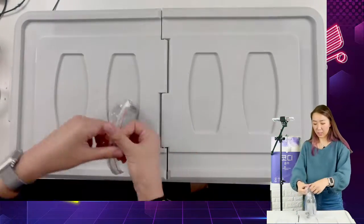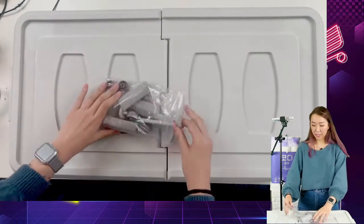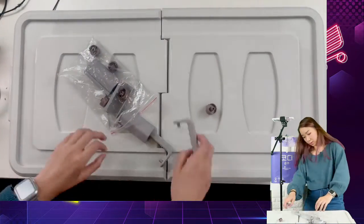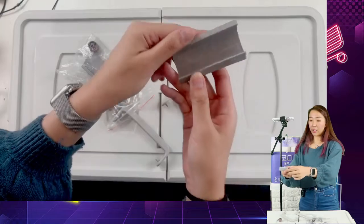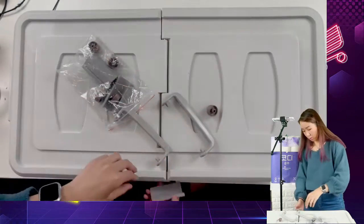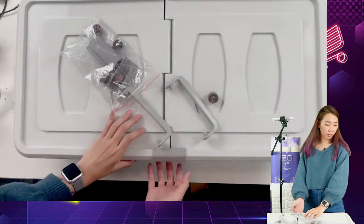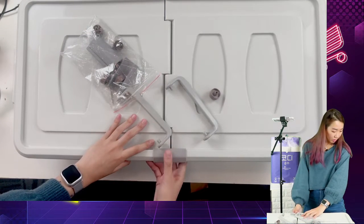So let me just see. So, $14.90, they also have, I think, handles. Oh, so they got handles, which I think this is. Okay, so they have handles like these also.